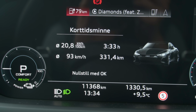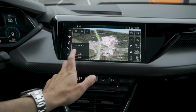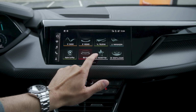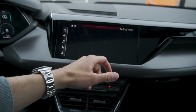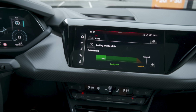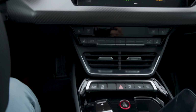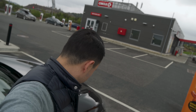93 kilometers an hour in average speed, and 3 hours and 33 minutes on the road. Also, let me check our state of charge quickly, and I think we can make this a shortcut, but because we don't have the secondary screen down here, like on my Audi e-tron, you have to press like 16 million times to get into the state of charge. Okay, we are at 19% state of charge. Turn off the ignition, and then we are going to, yeah, the weather isn't too bad. Okay, so we have the charging port here.